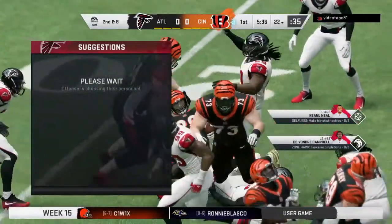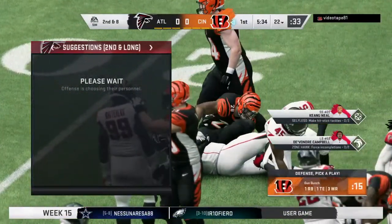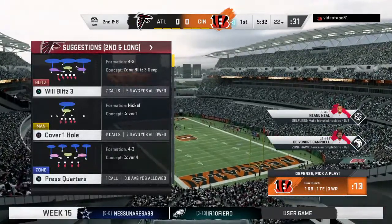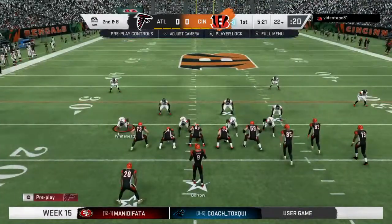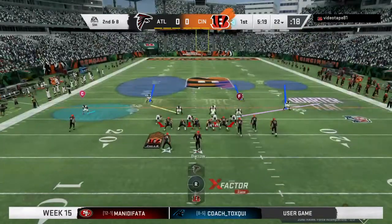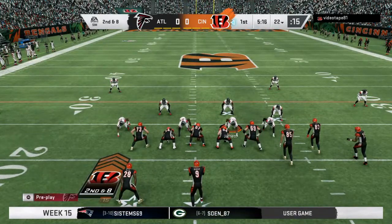They tried a quick hitter inside, but that one was swallowed up because what they're hoping, those big defensive linemen will take the bait and move laterally and open up a crease that they can run through. Didn't happen on that play. From the 22, here's 2nd and 8. Let's go, baby.